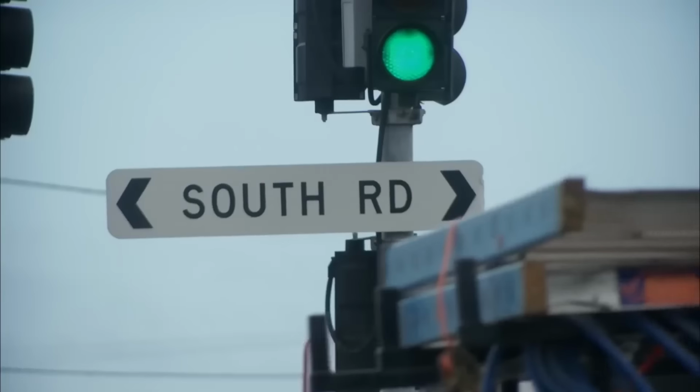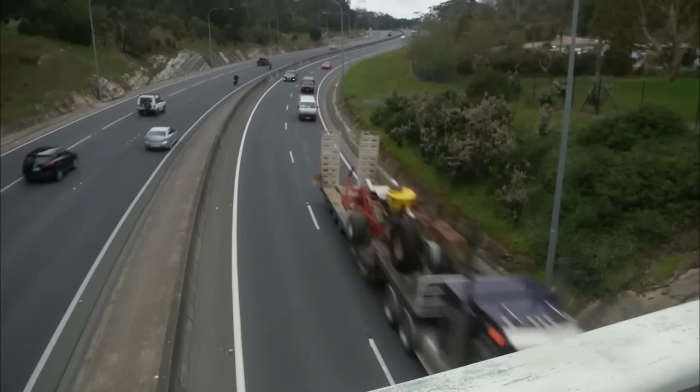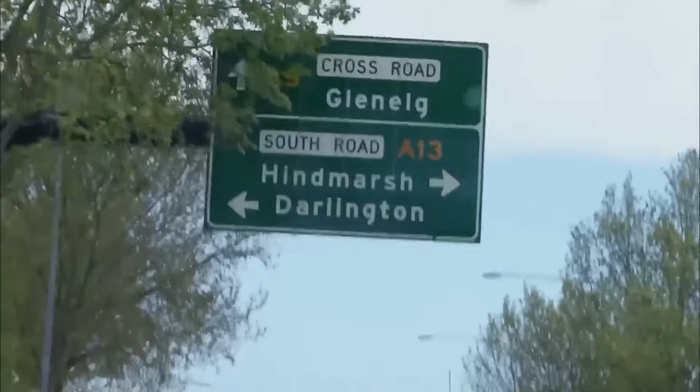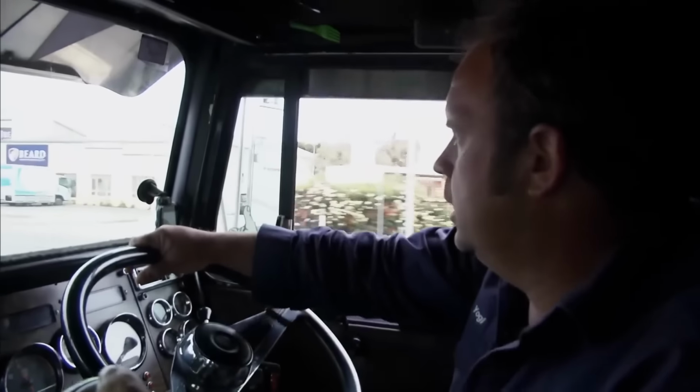So this next drop we've got is on South Road in Adelaide. South Road is one of Adelaide's busiest streets. I'm a little bit concerned that we might end up just blocking a lane. Yogi will be unloading on the side of the road in rush hour traffic. South Road. We want South Road. Oh, he needs to be on the other side of the road. I've got to do a bit of a shifty right, left, left, left to get to it.